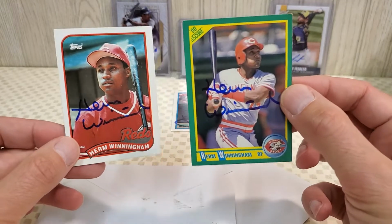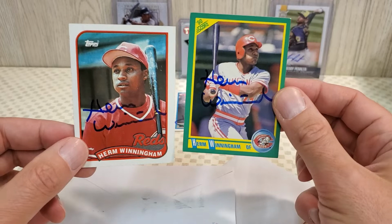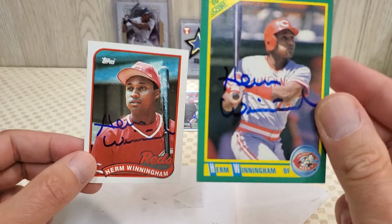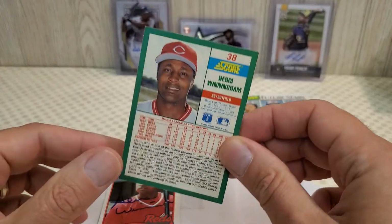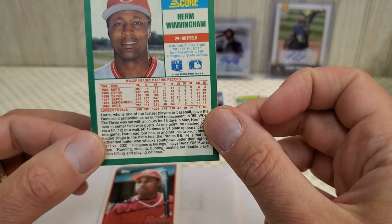So I was starting to get a little worried about this one, because this one's been out for probably about 3 months. But thank you, Mr. Winningham, for these. Signed really nicely. I believe he started his career with the New York Mets, and then got to Cincinnati and became a pretty good contributor, I think, on that 1990s World Series winner. I'm pretty sure he was still there for that team.